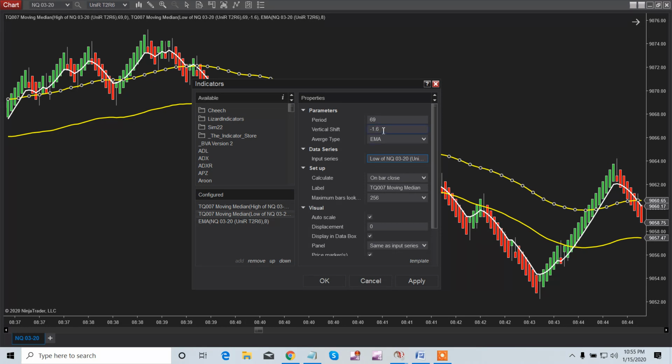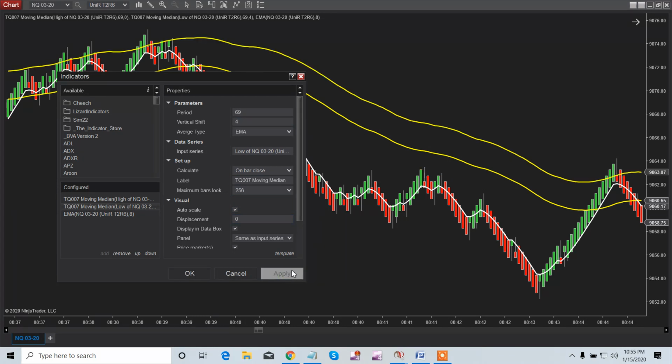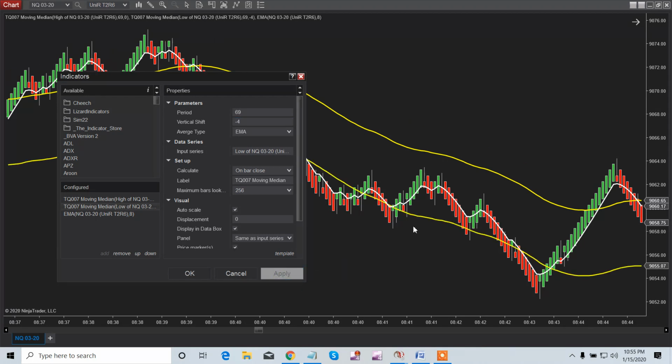Now with vertical shift, if I just put 0 over here, the line goes above here. I may choose to put 4 and it goes up there. Or I may choose to put -4, and it goes all the way down here. So give the market 10-15 minutes in the morning to see the overnight action and try to adjust the lines. And go with that. See how it's bouncing, what it's doing.